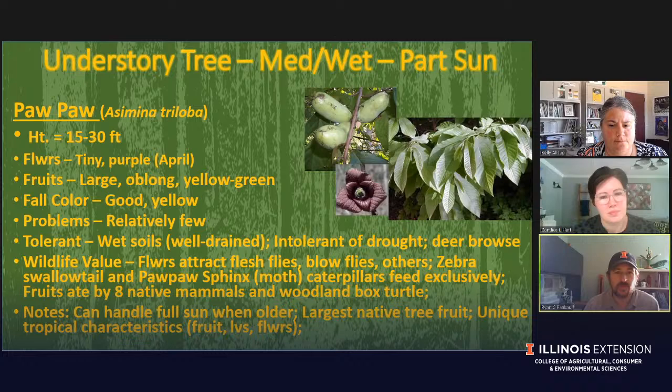So a great one for developing a colonial stand of plants. It's going to spread from roots. It's not going to be the kind of plant that always stays right in one spot and makes a nice little specimen for you, unless you control some of those suckers. Where I've planted it is in the back corner of my yard, where I have a woodland edge where my yard meets the woods. I've started to set a little patch of pawpaw.